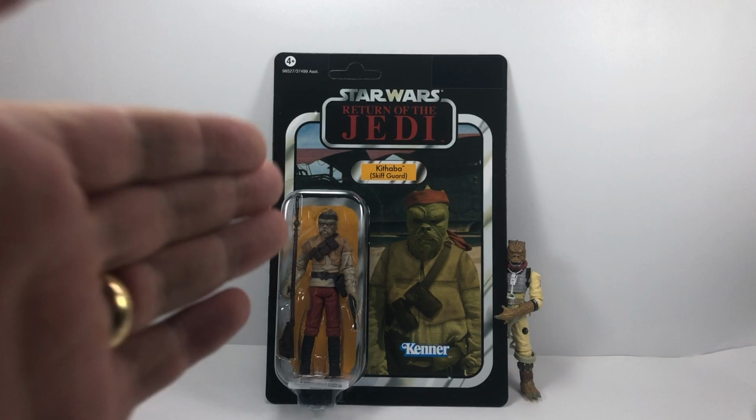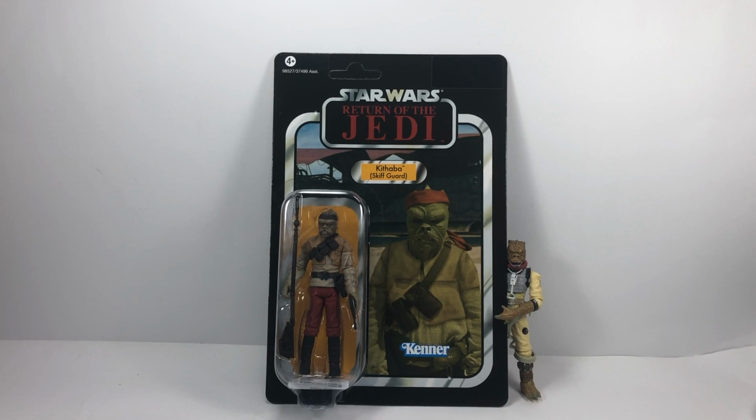Alright, okay, so first in my list, and this one comes bottom of the list unfortunately, is Kotoba, the Skiff Guard. Now, as I've mentioned before, this list is very difficult to do. It's very difficult to decide because there are so many decent figures, but somebody has to come last. And for me, this figure comes last.